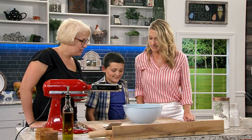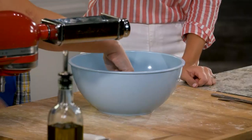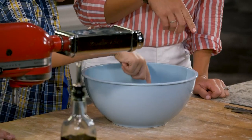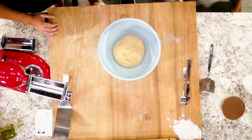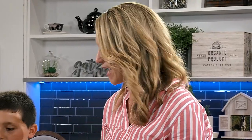Well, I like the peppery specks. Yes. Feel the difference in the texture, that it's less slimy. Yes. So it's now rested, well rested. It looks beautiful. So we are going to go ahead and transform this into pasta strands now. Let's go ahead and do the next step.